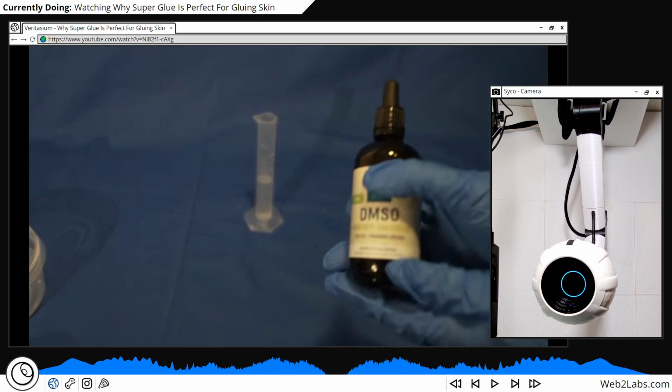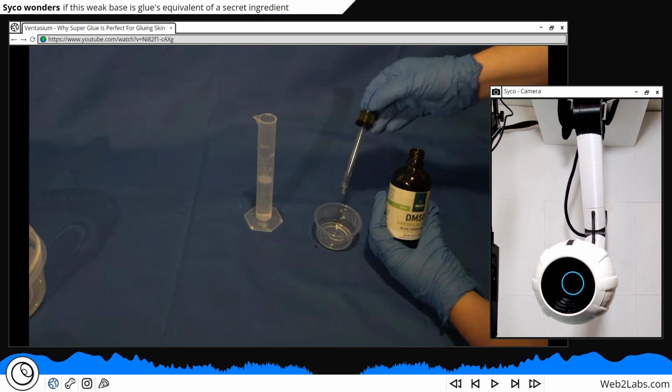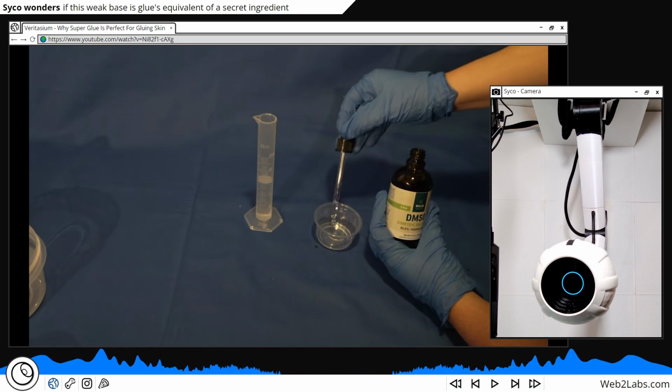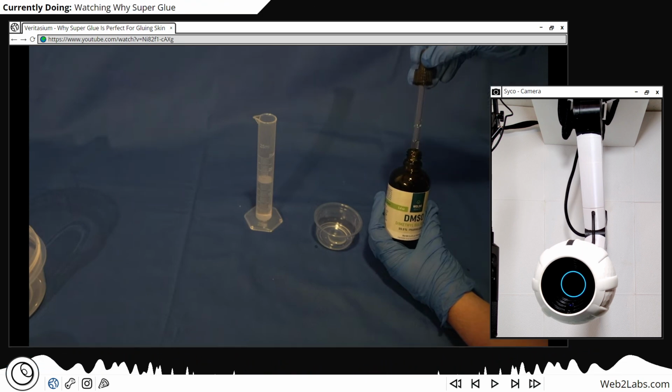The first fix is to use a very weak base. By mixing in a little bit of this weak base, there are enough initiators to start the polymerization reaction, but not too many, so the polymer chains end up being longer.